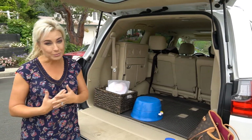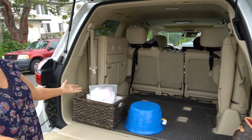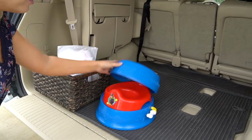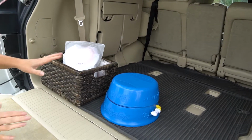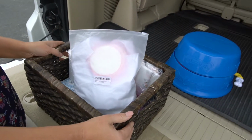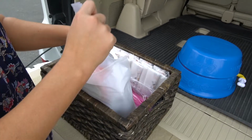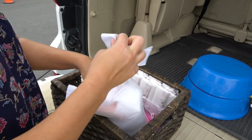So when my daughter was a baby, I discovered this life hack where I found that these little training potties that have a lid work beautifully for a porta potty in my car. So here is my little basket that I always keep in my car. Now these plastic bags I got on Amazon, and I don't even know what they were called, but they're for these porta potties specifically designed for the car.